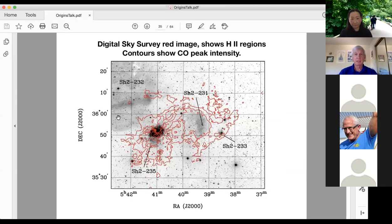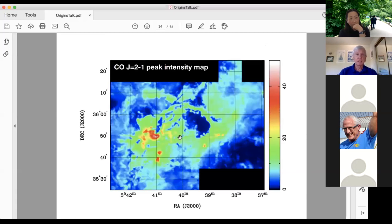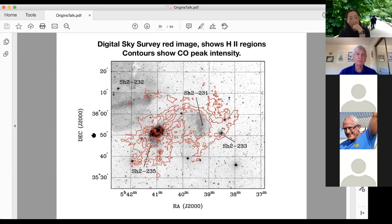So if we can blink back and forth, you can see this H2 region has clearly carved out an enormous cavity in the molecular cloud as it's expanded, compressed gas, the molecular gas here, and in fact, we've argued in another paper that this H2 region is a result of triggered O-star formation at the edge of this compressed range of gases. 235, which is the brightest region, is beginning to cut apart the molecular cloud, it looks like. And there are 2 more hotspots down here, which are also associated with B stars, as we'll see.